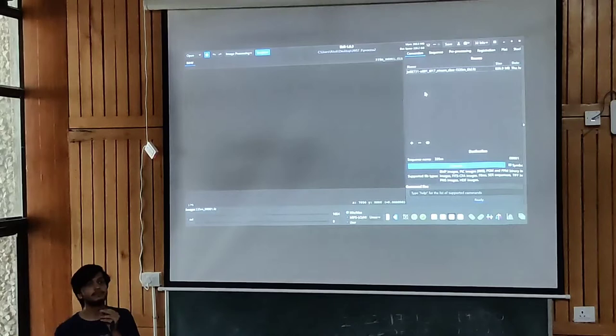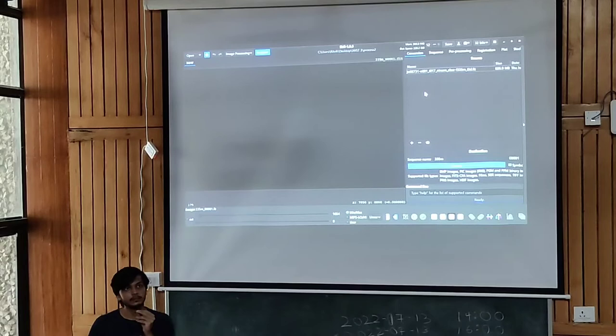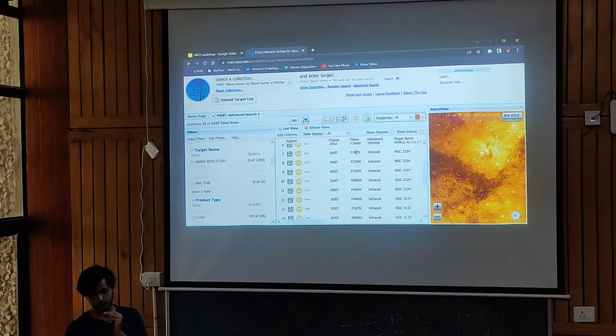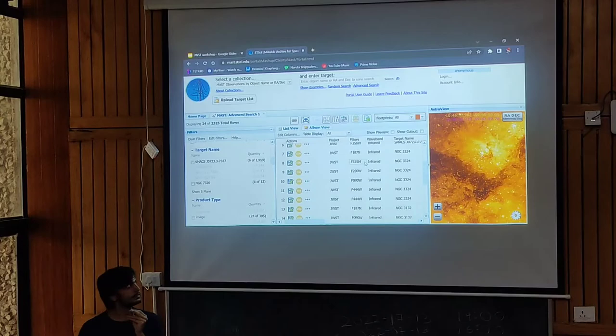Sir, would you please explain why we use 335 as the name of the filter? That is terminology. It's there on the Mars portal. As you can see on the Mars portal, they have given the name as F335M. So that's the terminology.